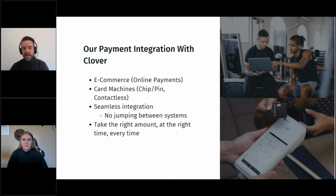The most important thing about our integration with Clover is that it allows you to take the right amount of money at the right time, and it's going to take it every time. So no jumping between two systems, running different reports that don't match each other at the end of the day or end of the week, whenever you're tallying those reports up.